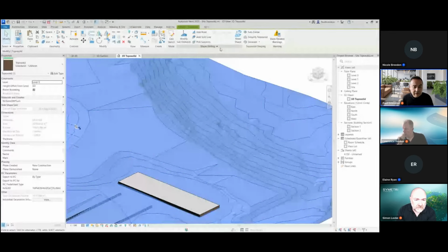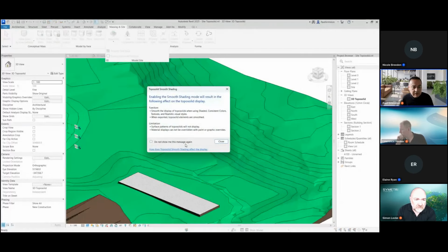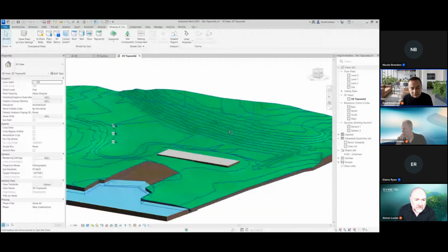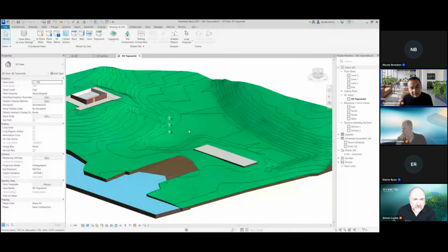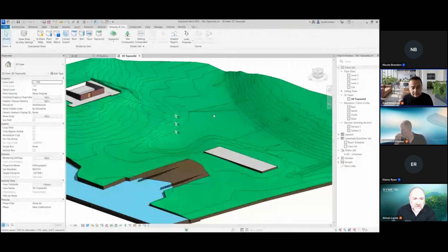So let's get this in the right place. On the massing and site tab now, under the model site, we can have the smooth shading option enabled. There are some limitations, such as some of the decals don't work, and there's a few things like overriding materials with paint. So I'm not quite sure how it's working in the background, but it does actually smooth out the shading, and it doesn't really slow down viewport performance. And it just gives us a much sort of nicer view of our topo solids and our contours in there. So that's kind of one nice one that's good to have switched on.